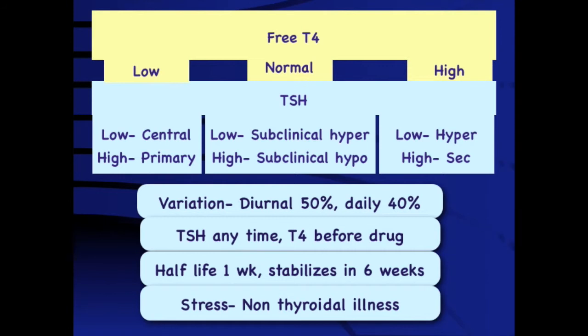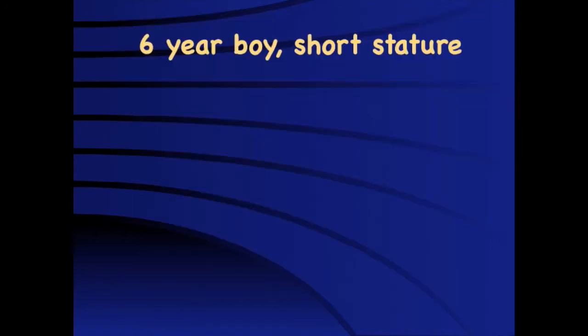In individuals who have a low free T4 level, a possibility of central hypothyroidism should be considered if the TSH levels are low, and primary hypothyroidism if the TSH is high. If the FT4 is normal and TSH is high, a possibility of subclinical hypothyroidism should be considered. We also need to consider that during stress and non-thyroidal illness, we should not routinely assess thyroid functions unless very clearly indicated, because that can cause confusion in terms of evaluation and management.